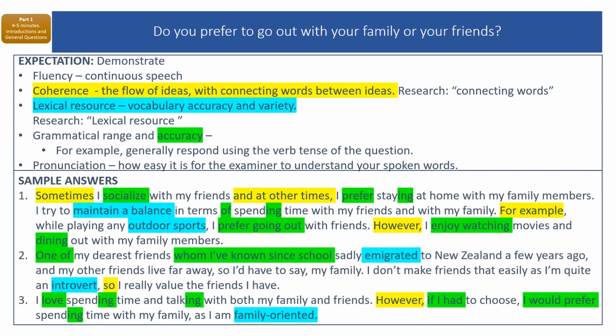The next question asks you about your preferences. Take a moment to notice the accurate grammar points colored green, such as the verb enjoy, followed by a verb ending in ing, known as a gerund. Here are some sample answers.